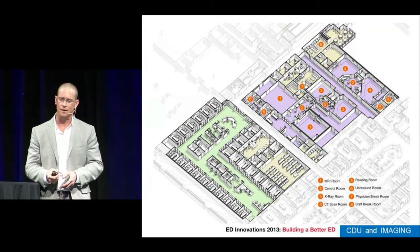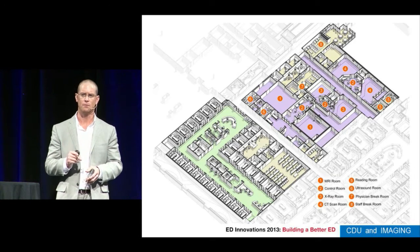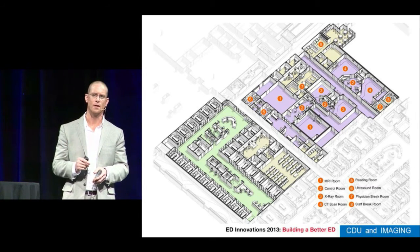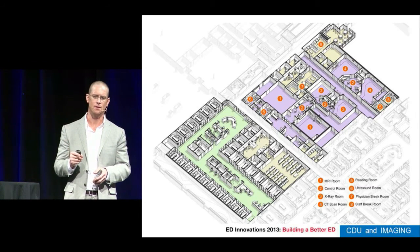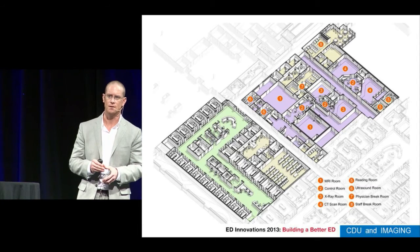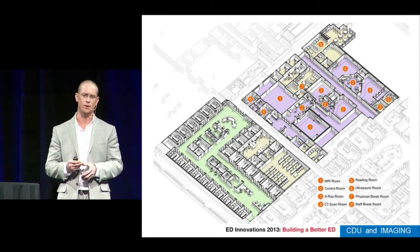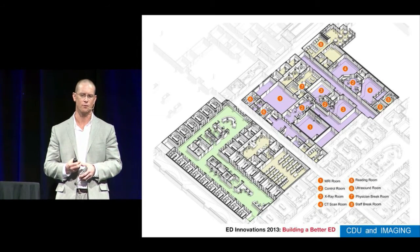Now, I have to say, I've been doing this for 15 years, and this is the first time that we have ever been able to incorporate an imaging unit of this size. This is a dedicated, embedded imaging suite for the emergency department. Of course, they can justify it because they run all of their night stuff through here too, so they're using it all the time. It's not just for the ED, but it's primarily for the ED, and it's in the emergency department, so they get direct access to it.